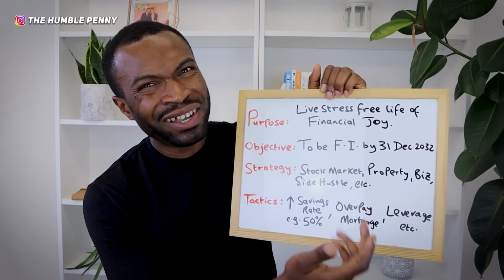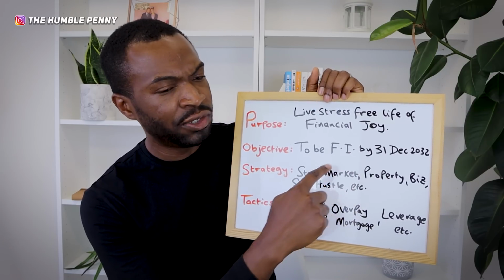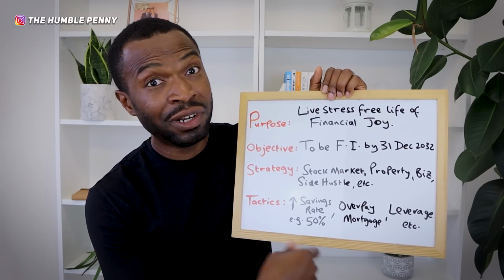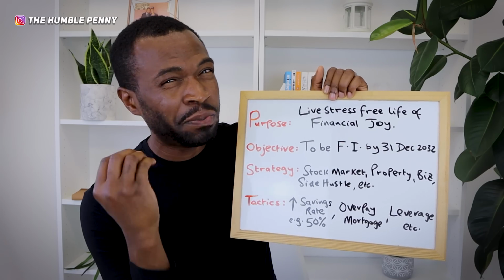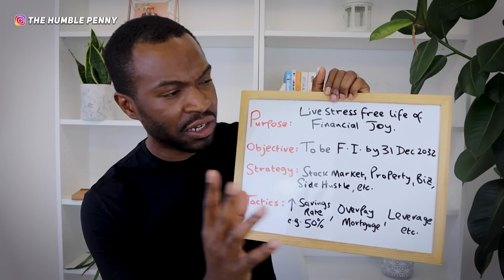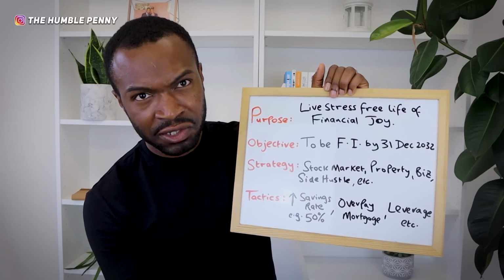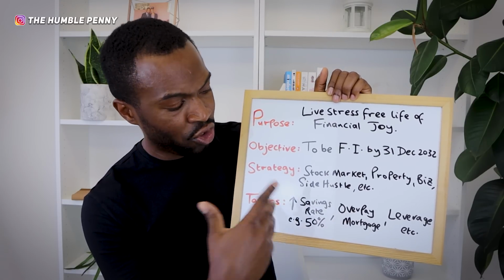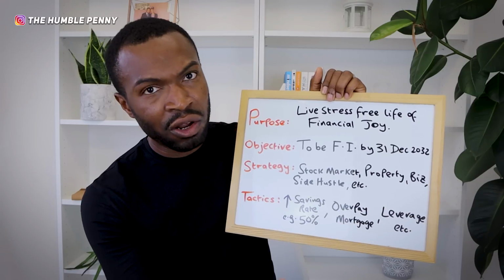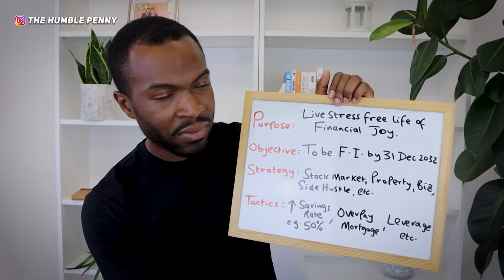Now, obviously tied to that would be a specific amount you're aiming for. This could be that you're trying to create income from assets that replace your current living expenses, or that you're aiming for a specific amount, like £600K to £1 million. You have to have a specific number. Strategy to achieve that objective then is various things, which we're going to explore on the board. Could be anything. Could be stock market investing, property investing, starting a wildly successful online business. Could be you starting a side hustle whilst you focus on your career and so on.